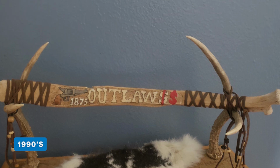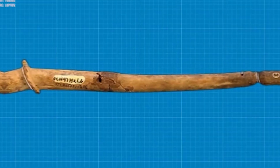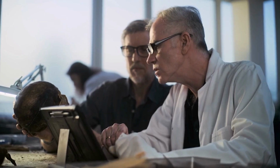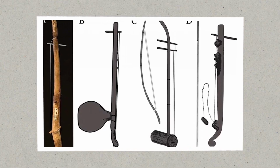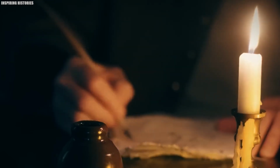In the 1990s, 2 deer antlers were found in Vietnam. At first, they were thought to be just old artifacts. However, after sitting in a museum for many years, experts discovered that they were much more important. The antlers turned out to be the oldest animal bones found in Southeast Asia, and even more surprisingly, the first known stringed instruments from the region.